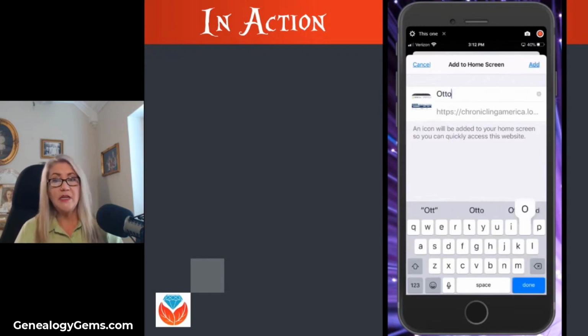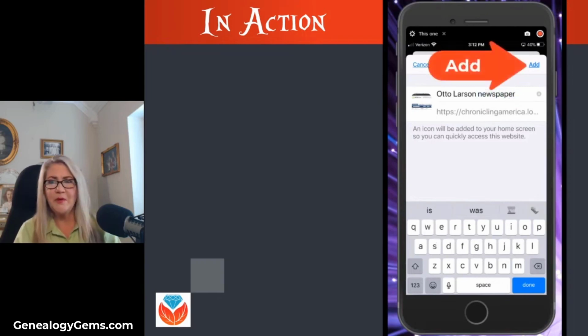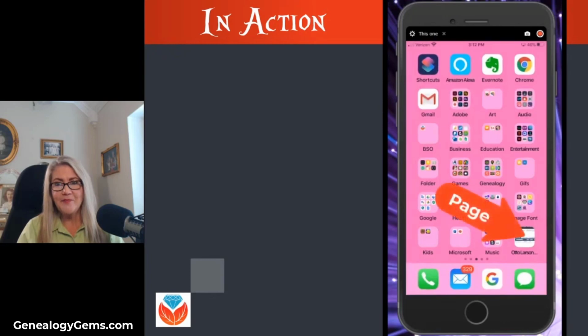So I can type in here Otto Larsen. That was the name of the person in the article. And I'm like, I haven't heard this name before, but it's in the right town. It's the right surname. I also added the word newspaper, and I tap add. And now you can see it's on my home screen.